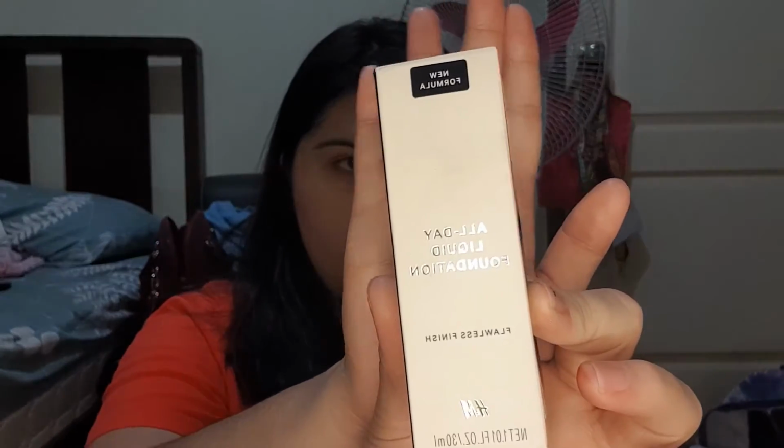Oh my gosh. Hindi talaga ako marunong mag-lip liner. I have to search about it. Para matuto ako. Hindi ko siya matututunan ng hindi ko siya sisimulan. Whatever. Also, I have my... bagong-bago pa sila, guys. My lipstick, again, from H&M. It's curiously metallic. 400 pesos. And also, all day liquid foundation, also from H&M. Flawless finish.